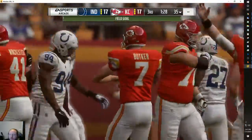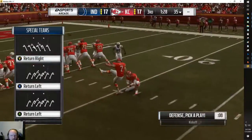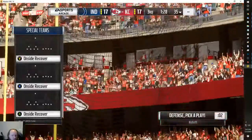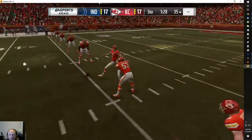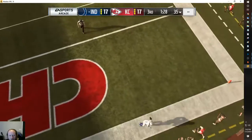Butker able to put this one through. And that will tie things at 17 all. So they come away from this opening drive of the third quarter with only 3, but it does draw them even. Yeah, and that has to be job one, doesn't it? A touchdown definitely would have been nice. We know that. But here, you get back on even terms, and now you've got most of the second half to try and get yourself into a position to win. That's fielded in the end zone.